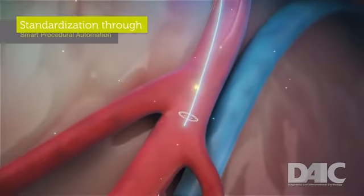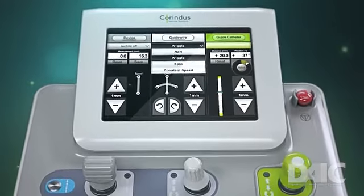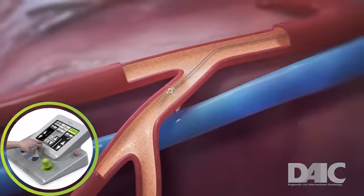In sessions at TCT 10 years ago, I remember some of the luminaries discussing the CorePath system and its capabilities, and a lot of it was discussing 101 level entry PCI. But you've really reached a point now where you're going beyond this and you're going into complex lesions and also talking about telemedicine for telerobotic procedures.